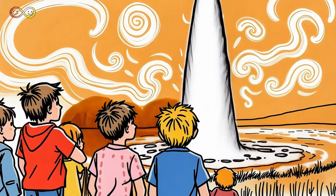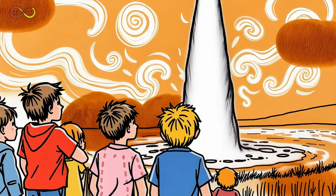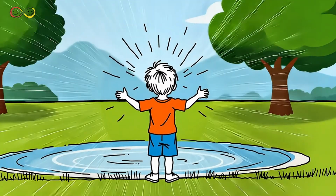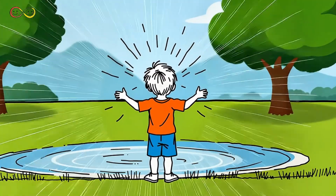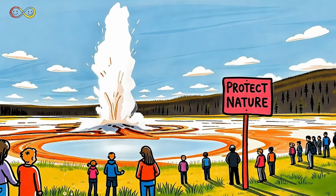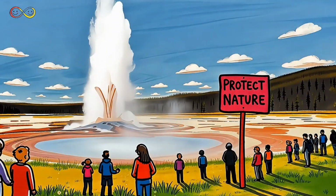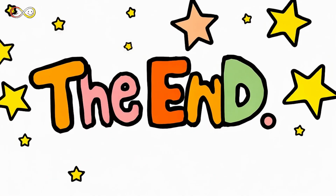Standing in front of a geyser, watching it erupt, feels like witnessing magic. It reminds us that Earth is alive, constantly moving and changing. From the roar of the steam to the mist in the air, geysers are nature's way of telling a story of power, mystery, and beauty. When we stop to admire geysers, we remember how small we are in this big, amazing world. Nature is full of wonders, and it's up to us to protect them.